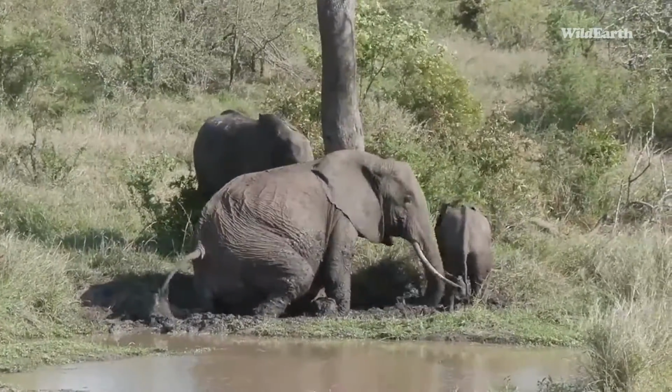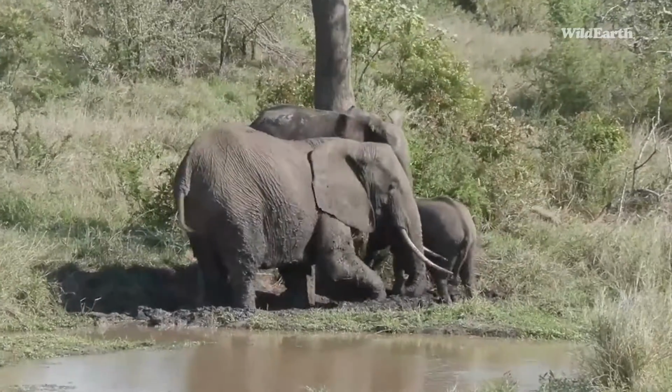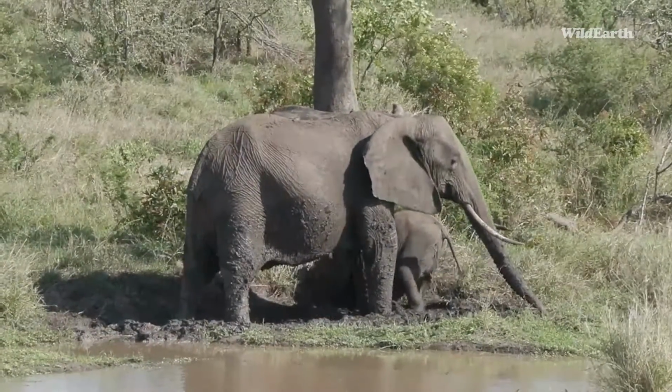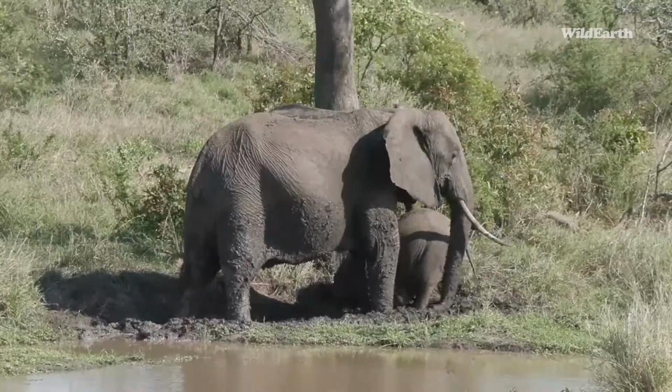I'm hoping we're going to see a bit more action in that watering hole there. And these three elephants also look very familiar. I feel like I've seen this female before.